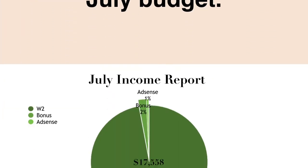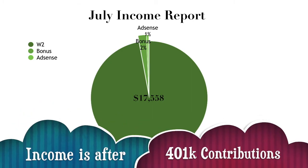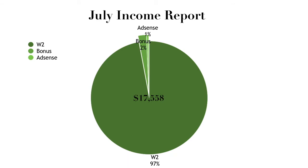Alright, let's get into our July budget. For income, July is a little bit of an abnormal month as it's a 3-pay period month for us, so our income is a little bit higher than usual. I'm also getting a bonus this month, but don't know the amount as it's tied to profit sharing for my company and not necessarily my salary. So that was a little bit hard to budget as I'm looking at our income report here.